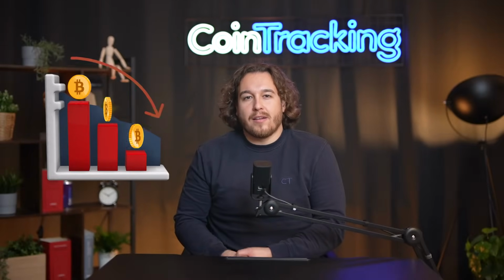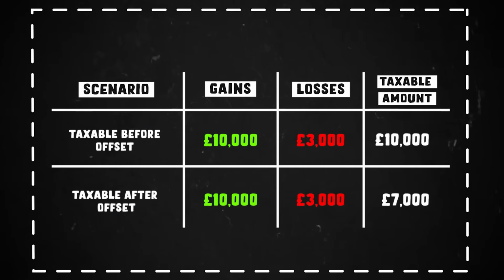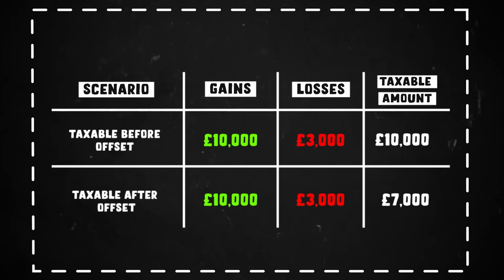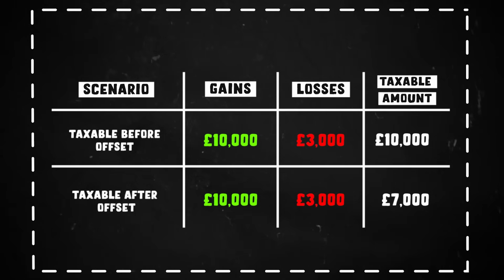Tip number 6, don't forget to use your losses to offset your gains. If you have had a rough year in crypto and ended up selling at a loss, you can actually use those losses to reduce your capital gains tax you owe. For example, if you made £10,000 in gains but lost £3,000 in another trade, you only have to pay taxes on £7,000. Losses are never nice, but at least they can help you reduce the tax bill. And keep in mind that unused capital losses can be carried forward and used again in the future, reducing capital gains taxes on future profits.